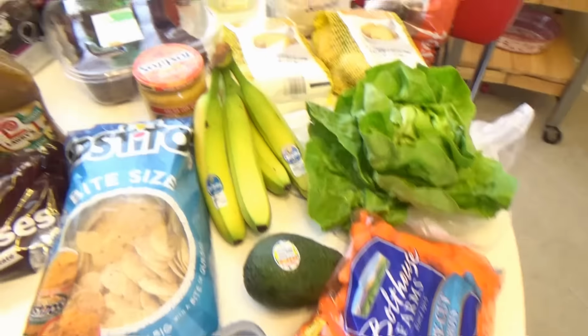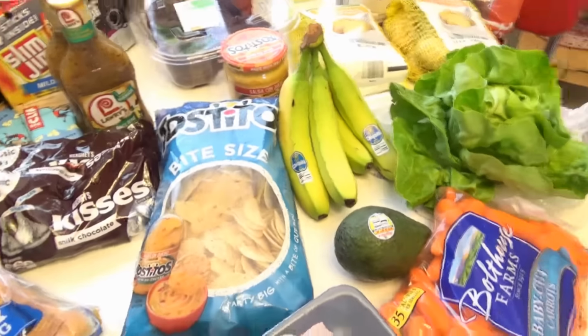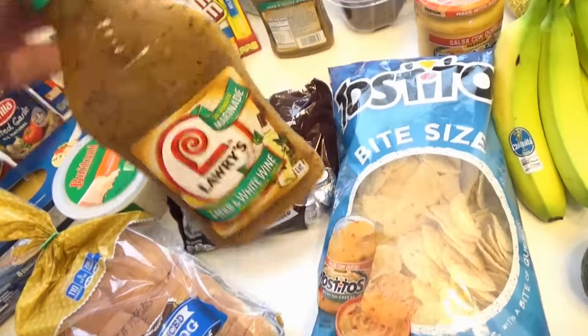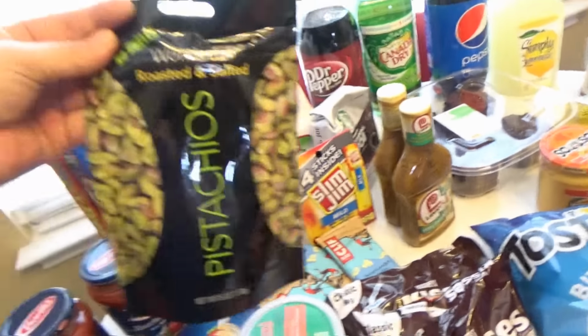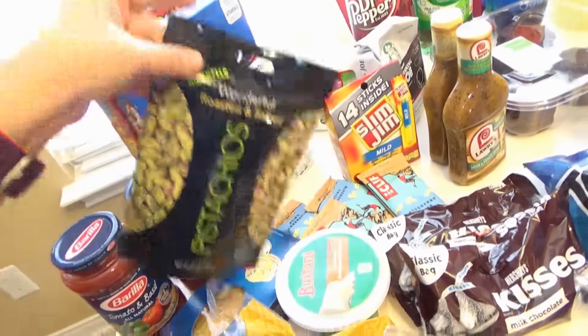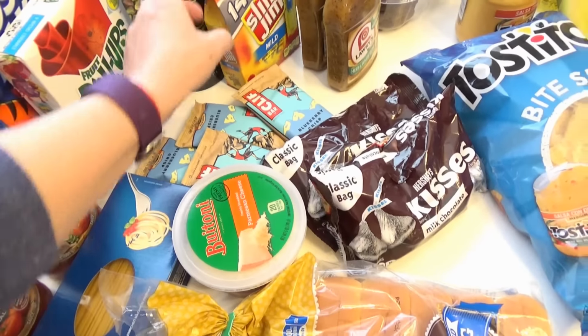I kind of went through my menu of what we're having this week to see if I needed any additional items. I got two of the Lowry's herb and white wine marinades for some chicken I plan on marinating. I always like to buy a little bit of extra. I got Brittany some roasted, shelled and salted pistachios for her lunch. I got some Slim Jims, lunches, snacks, whatever.